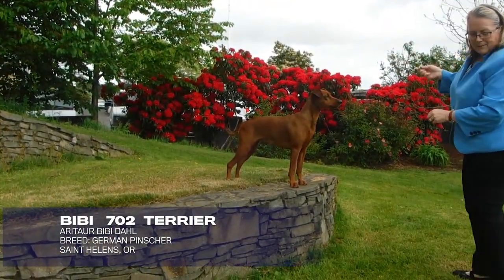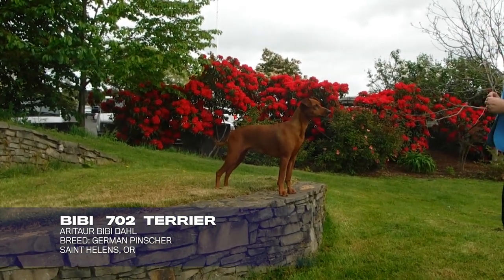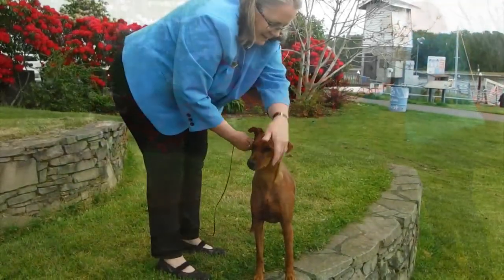Our Terrier winner is a German Pinscher, Bibi. Arditor's Bibi Doll in St. Helens, Oregon.